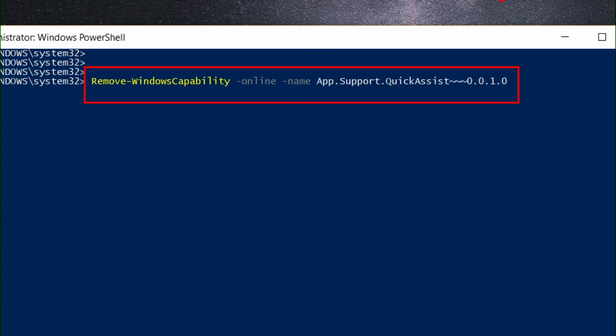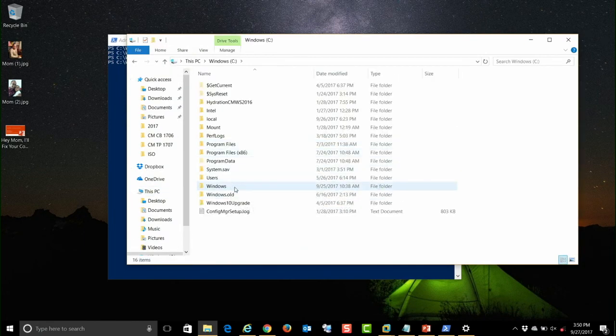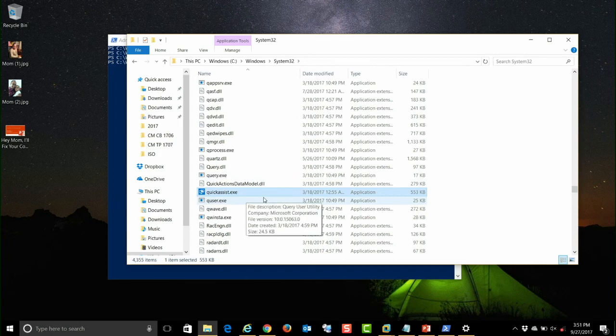And where do you find this tool? You will find it in, let's go to C, Windows, System32, and it's right here. That's where that executable is. C, Windows, System32, Quick Assist. All right? That's pretty much it. That's all I got.